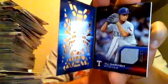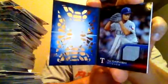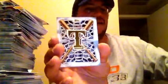A Topps Laser Relic. That is numbered 31 out of 99. That is a sweet card for the Rangers. The booklets alone are cool and have some decent value. But the relics are numbered to 99, and the autographs, we won't even go there. So that is a cool pick right there. Pick up for the Rangers.